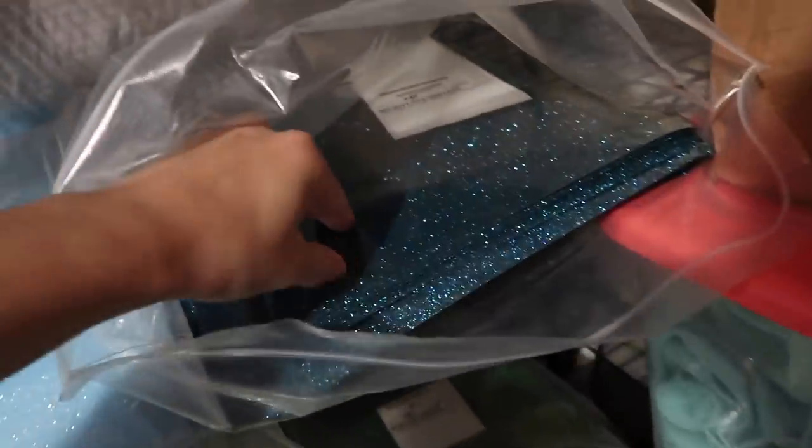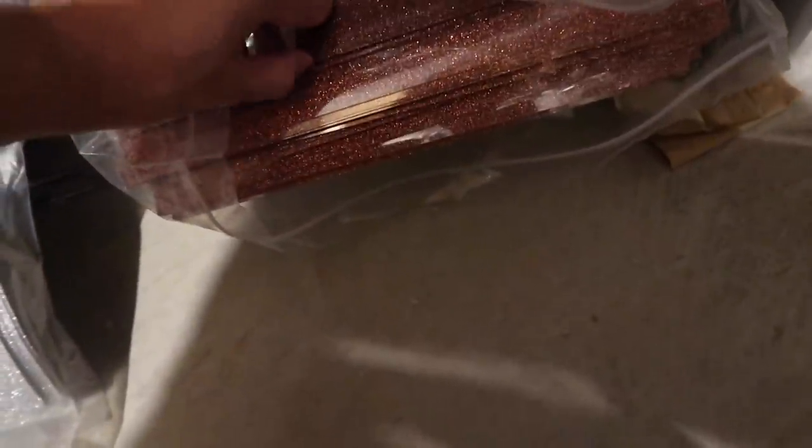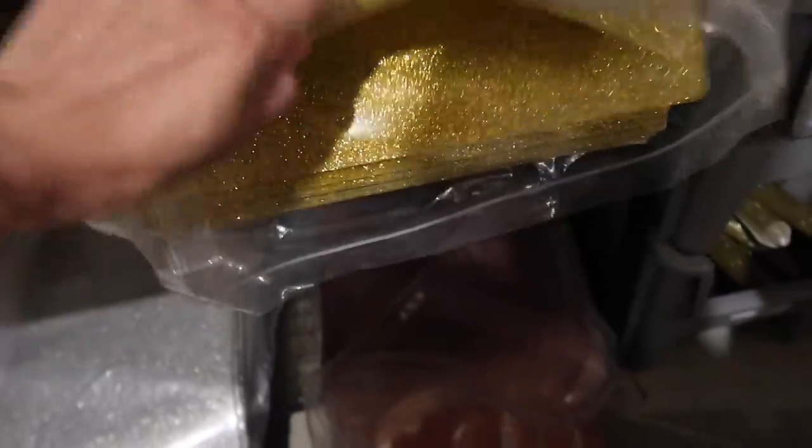So now we're gonna go to the glitter flake heat transfer vinyl. All right, glitter flake starts here. They only got one of each, I'm double checking. Peacock, brown, yellow gold. Peacock teal is over here. We'll put them down right here. And then brown. Yellow gold. The yellow gold kind of matches our Vegas gold embroidery vinyl. People ask that. Okay.